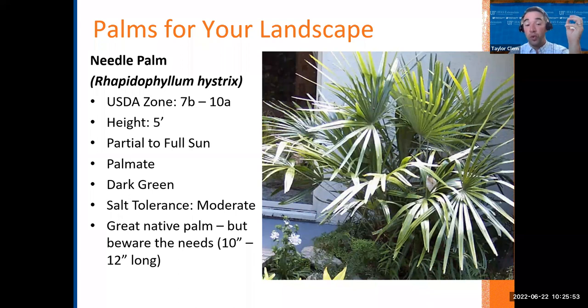But one of the things that's really cool about them, though you just have to be careful, is that it gets its name from the needles. It says great native palm, but beware the needles. It should say needles. The needles get about 10 to 12 inches long, and they are sharp. They are so sharp that if you poke them, instant bleed. It kind of hurts a little bit.